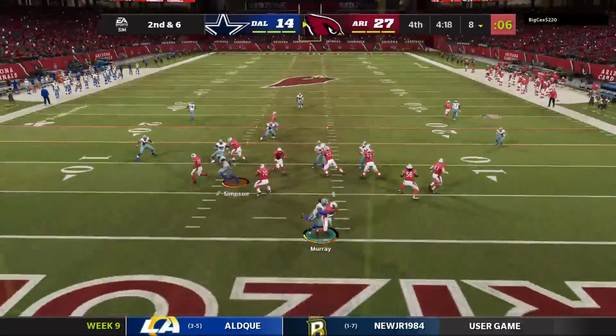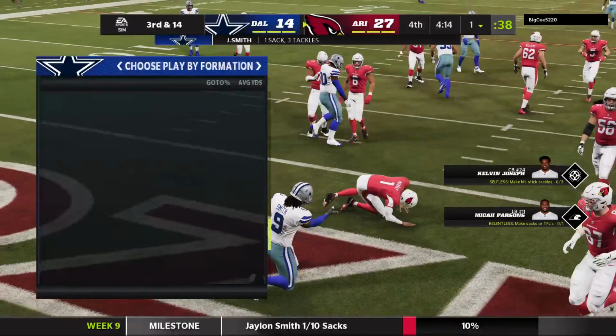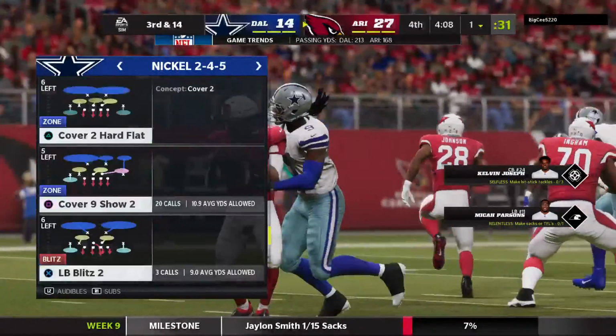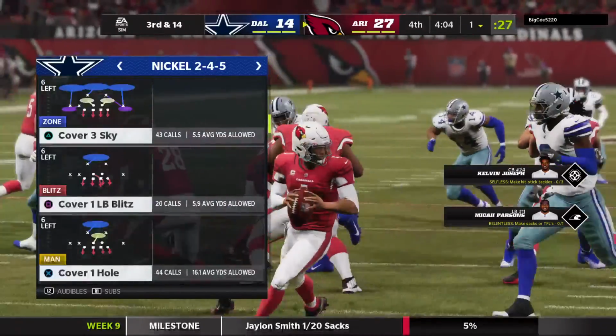Play fake. Murray. Jalen Smith just would not be denied. That's a loss of 7. Now this is where field awareness comes into play. He's getting perilously close to his own goal line, and after that sack, backed up to his own 2.